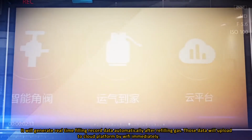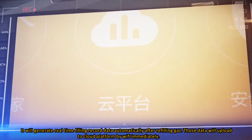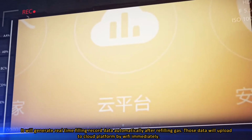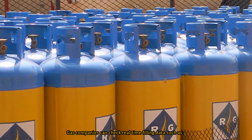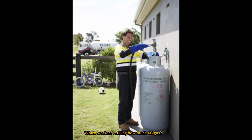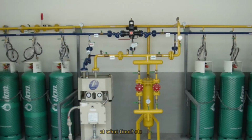2.2. It will generate real-time filling record data automatically after refilling gas. Those data will upload to cloud platform by Wi-Fi immediately. Gas companies can check real-time filling data, such as which worker, refilling how much kg gas, into which number of cylinder, at which working position, at what time, etc.